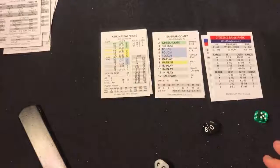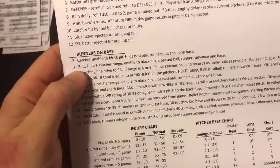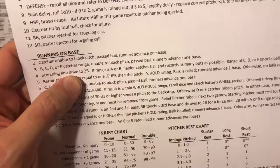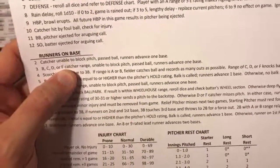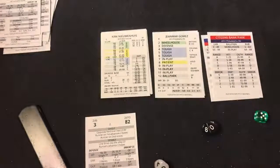Two away. Runners on first and second for the Mets with 2 outs, and Neuenhouse, who's doubled, walked and grounded out, is going to face Gomez. And that's a 9. That's in play 0-0. That's going to be an unusual play, a 3, with runners on base this time. B, D, or C, or F range catcher unable to block the pitch, so it could be another passed ball. Let's see. And we looked at that before, and he's a D, I believe. So that's going to be another second passed ball for Rupp in this game.